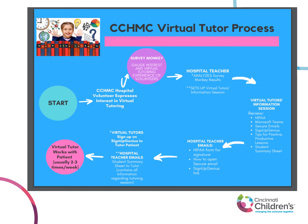The virtual tutor process that we put into place is shown on this process chart. From the start, we reached out to those volunteers who expressed interest in virtual tutoring to the Volunteer Services Department. After that initial connection, an ongoing exchange of information and training took place that we are going to share with you in this presentation. Ultimately, we knew that we wanted the process to work so that each volunteer would be able to provide tutoring services to a patient for 2 to 3 hours per week.